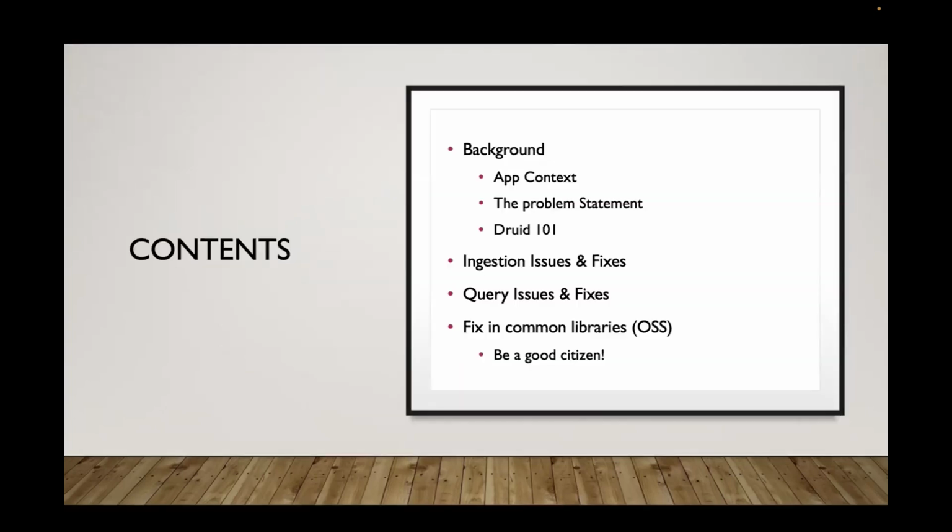Okay, so let's get started then. I'll first present a little bit of background, which involves our application, what it does, and what is that change that we made in our architecture, and the problem statement, which will take us to the heart of the talk, saying, you know what, this is what we changed, and then we can go through a few issues that we encountered and how we fixed them.